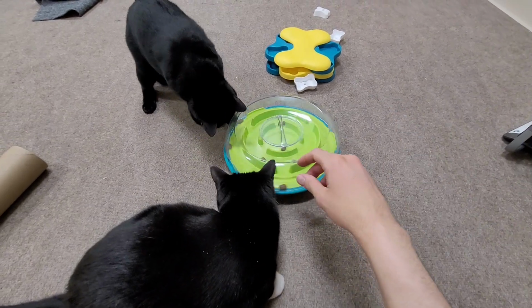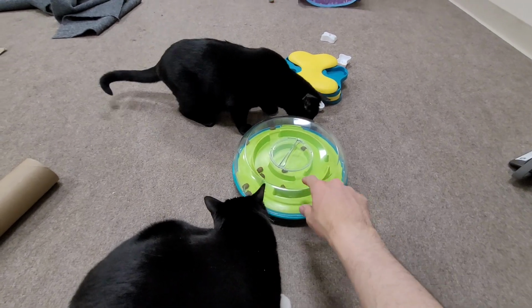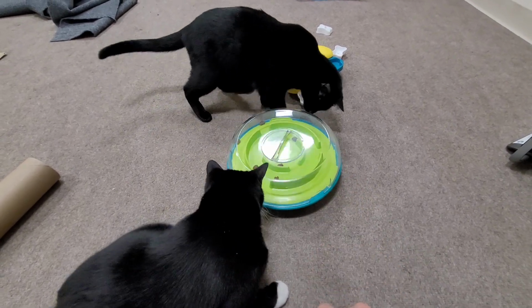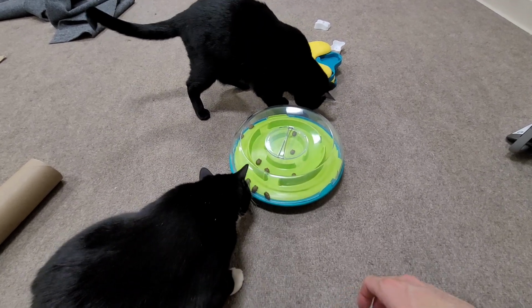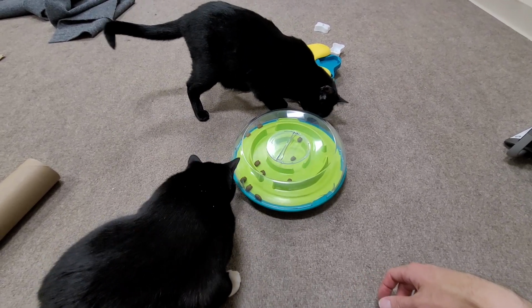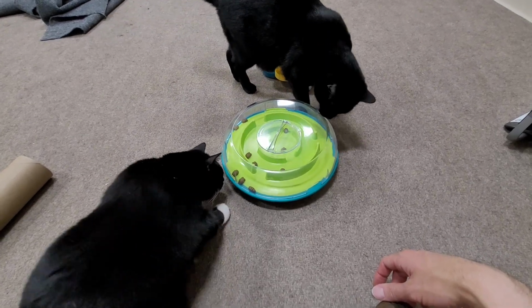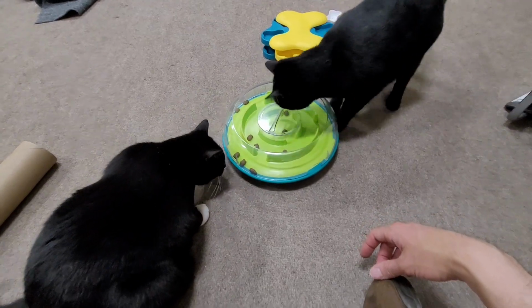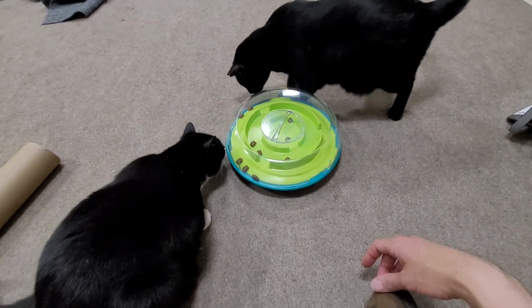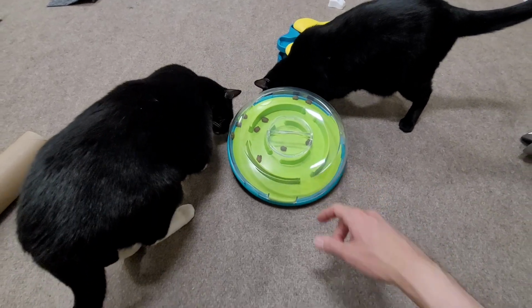Hey, Onyx. Hey, look, Onyx. Wobble, wobble, wobble. Yeah, there you go. It's gonna get all scratched up. Oh, Smokey's gonna reap the rewards if you shake it enough. No, don't chew on it. Wow, you put a serious scratch in that.